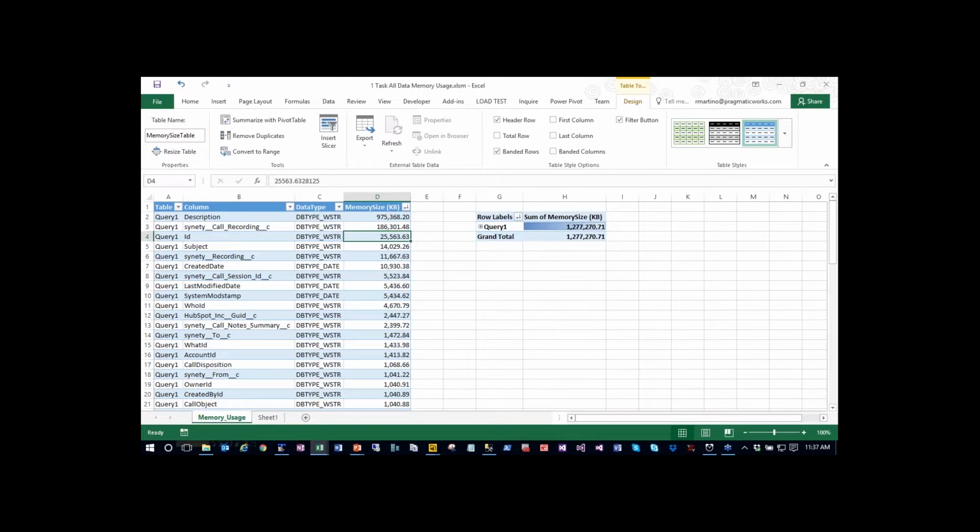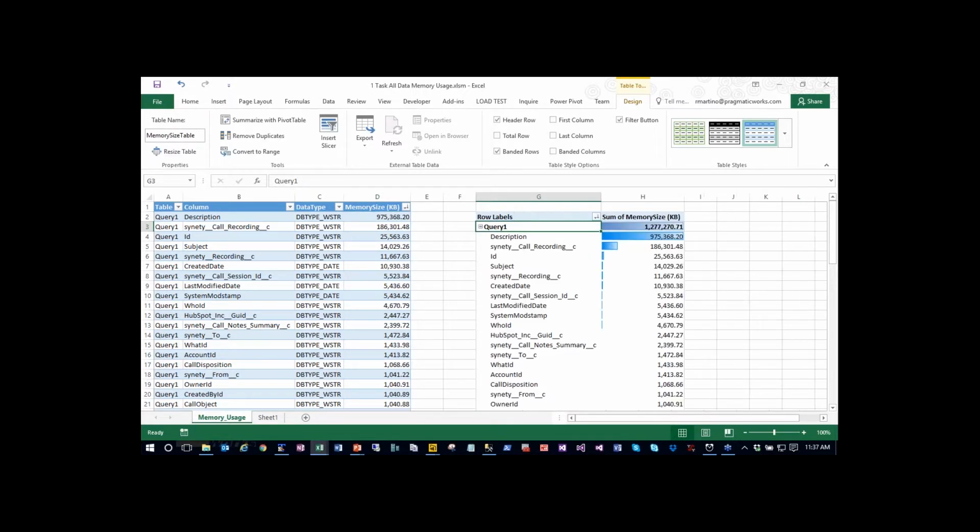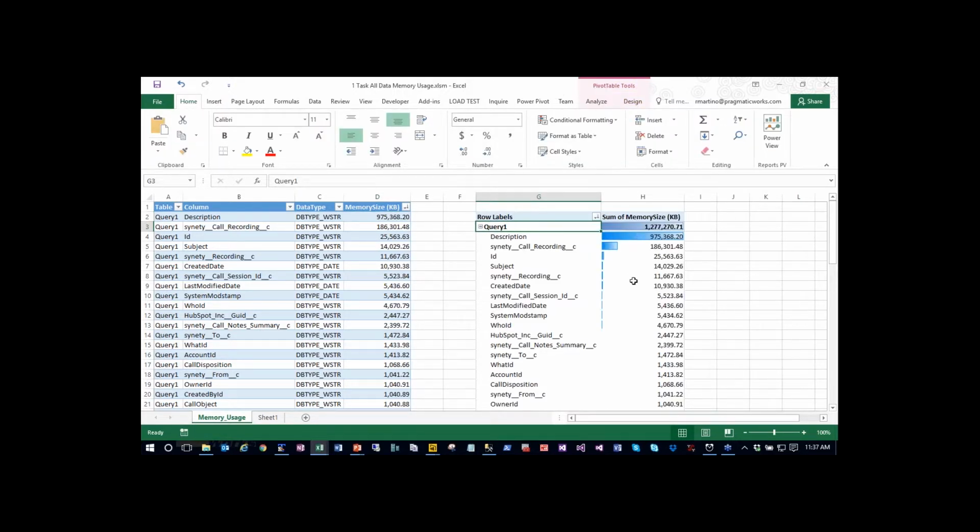So if I sort this table largest to smallest, I see that the description field is a string field, but it is storing almost a gigabyte in memory. This pivot table over to the right gives me a graphical representation of that, and I can see description is by far my biggest field. However, the Synity call recording field is pretty serious as well.